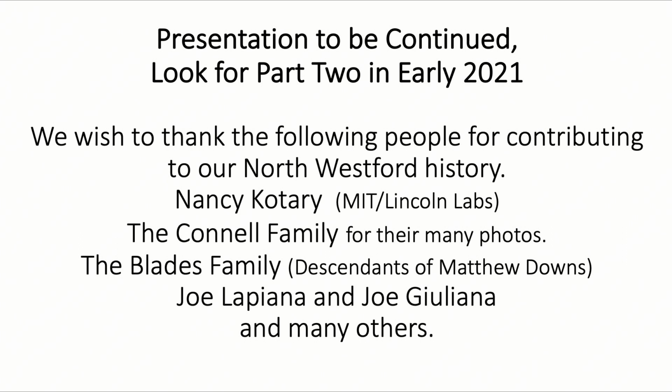We wish to thank the following people for contributing to the North Westford history. Nancy Guattari was very helpful up at MIT and Lincoln Labs. And by the way, we're hopeful that somewhere when COVID has passed, that we'll be able to run the Historical Society in conjunction with MIT. We'll run some buses up there for tours.